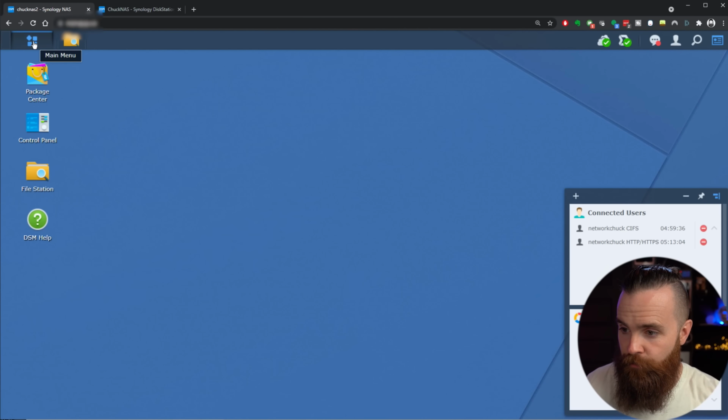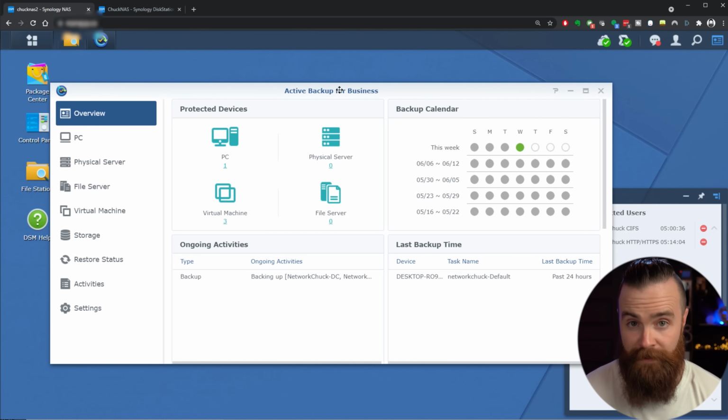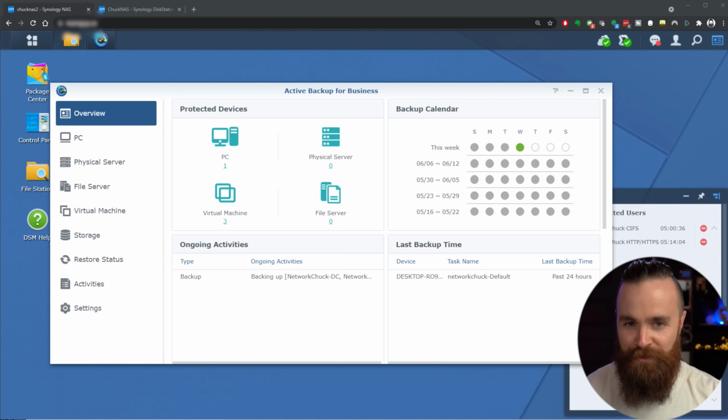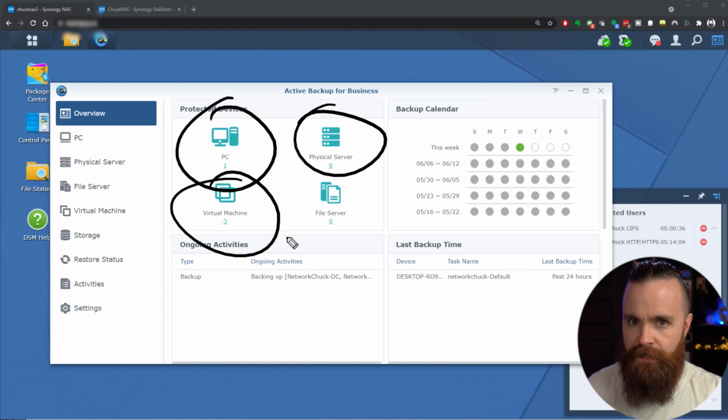Another Synology feature I love is their backup feature. I can back up my PC, which let me show you. I'm gonna open up another app here. They have a ton of apps, it's so cool. It's called Active Backup for Business. Let's open that. Now obviously it's great for a business, but you can actually use it as a personal person. It doesn't matter. If you have a Synology NAS, it's gonna be there. But notice what I can do here. I can back up PCs, Windows PCs, physical servers, virtual machines, file servers.